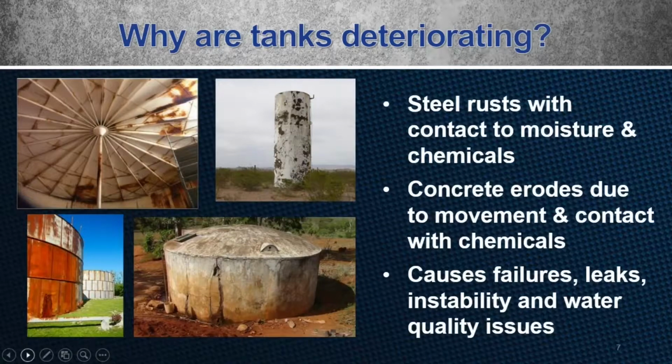So, why are these potable water storage tanks deteriorating? Besides environmental and chemical corrosion, it's simply out of sight, out of mind. Over time, steel tanks rust due to exposure to moisture and treatment chemicals. Concrete tanks corrode due to treatment chemicals and cracking caused by movement. Sometimes freeze-thaw cycles will affect them. These eventually result in structural instability and leaking, which wastes our precious water resources and costs rural water communities lots of money.